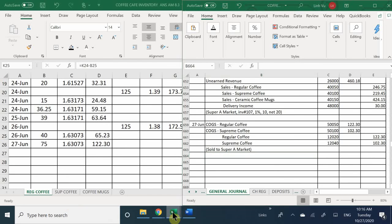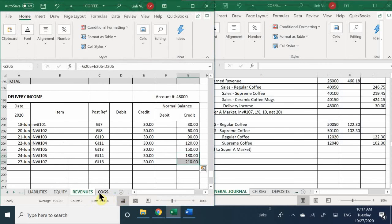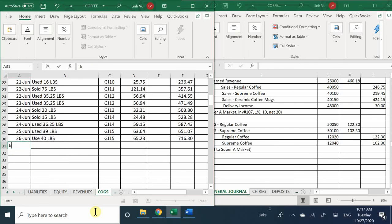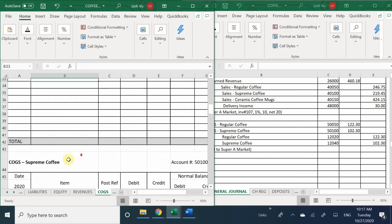So my ledger. I'm going to go to cost of goods sold. Regular coffee. How much did I sell? I think I sold 75 pounds, at 122.30. General Journal 15 for 122.30, giving me a grand total of 716.30 plus 122.30, 838.60. Good.